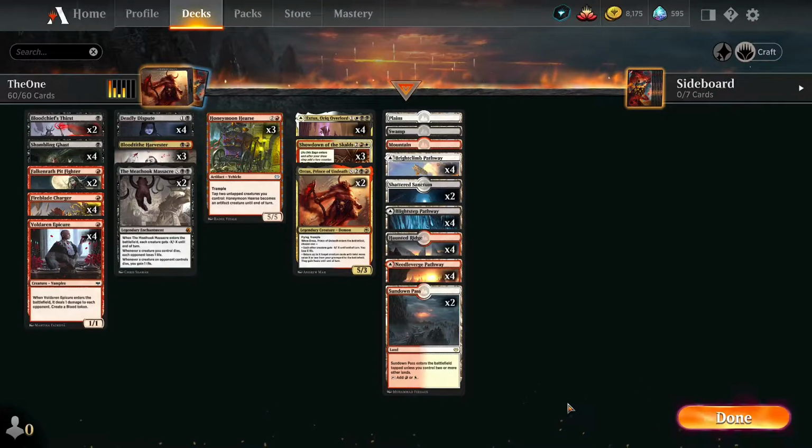I see here instantly apply styles. I get some new styles, I think. And let's break down this deck.